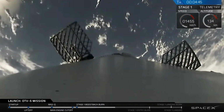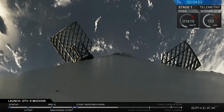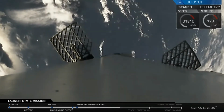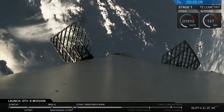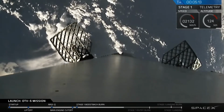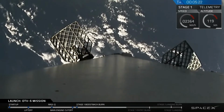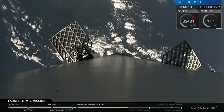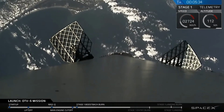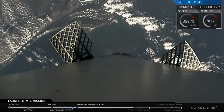First stage continuing its parabolic arc, heading towards landing zone 1, starting to descend back towards Earth. We're still about a minute and a half or so away from the re-entry burn, which is going to slow the vehicle down to only a couple times the speed of sound before re-entering the atmosphere. Re-entry burn coming up in about 1 minute.